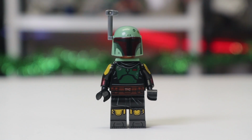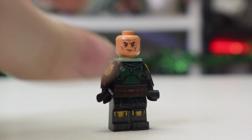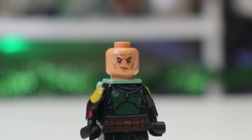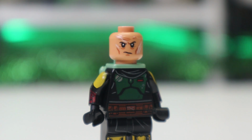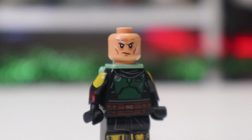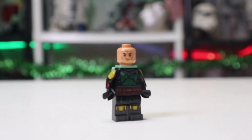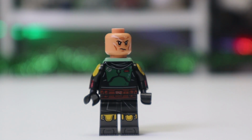Now, the reason I chose to keep Boba in here as a Clone Trooper is solely and utterly because of this face print right here. Now, tell me what that is. If you could tell me with a straight face that that is not a Clone Trooper, then you're just wrong. Because, yeah, Boba Fett is in fact a Clone Trooper, played by Temuera Morrison, the voice and, you know, actor of all the clones. Like this, in this interpretation, this figure is beautiful.